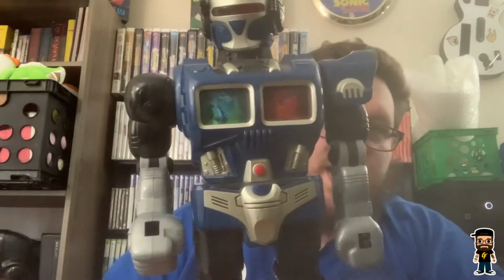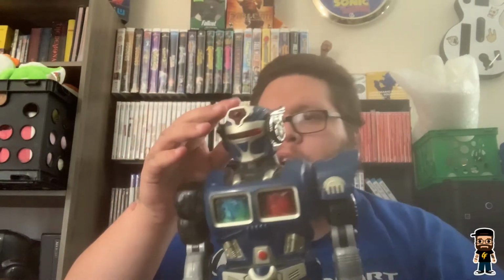And it doesn't say whether it's Transformers or Power Rangers or what it's from, so I'll have to do some more research on that, but I thought that was pretty cool, and it was $3, so I picked that up for resale. I don't plan on keeping this. I don't keep a lot of toys. At least I don't keep them for long, just to resell.